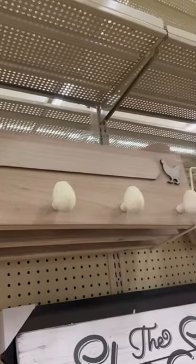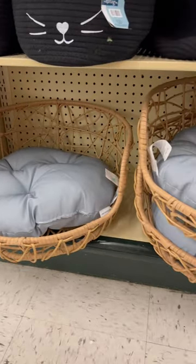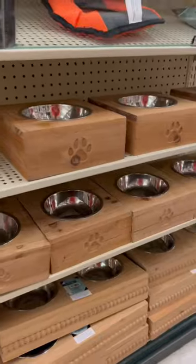Unique finds like this egg coat rack. You never know what you're gonna get at Hobby Lobby, and I love it. They even have a pet section with super adorable finds. Hobby Lobby, you have my entire heart.